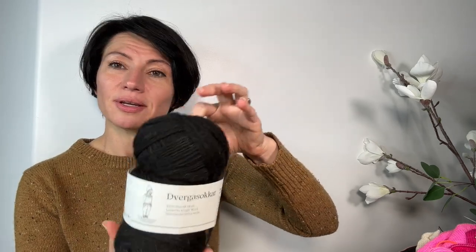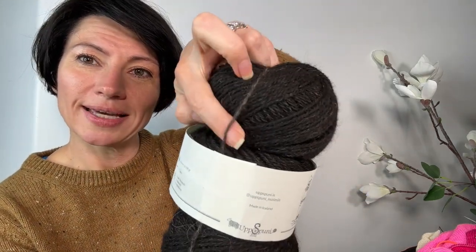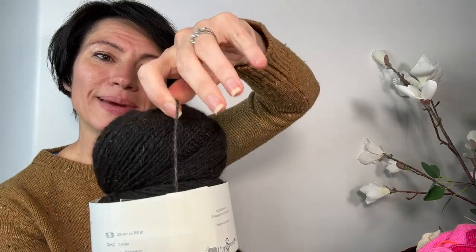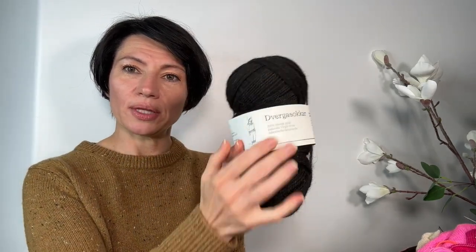So she was able to find it and she created this. I hope you can see it. She tied it with a thread like that going through. There it is. And then she found the label and just put the label on it. So that was very special. I will share that pattern with her.